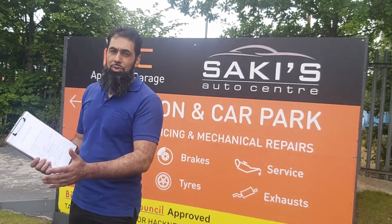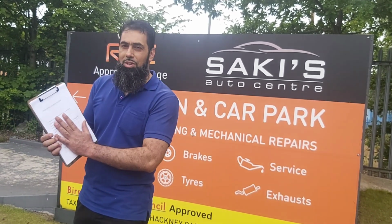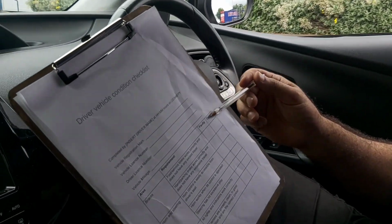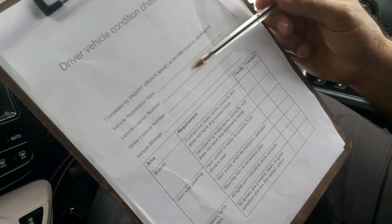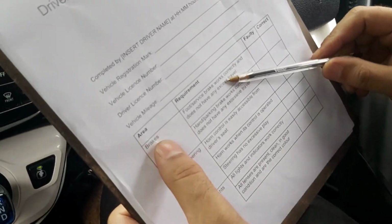I'm going to head towards the car now, and then we'll do a walk around covering basically everything for you. We are now inside the vehicle. We're just going to go by the list. Obviously, you fill in your reg, license numbers and all that online. And then the first thing on the list is your brakes.